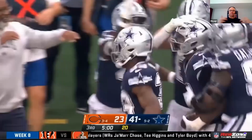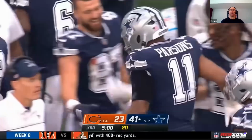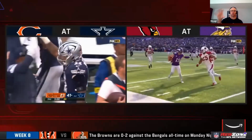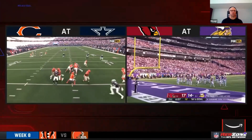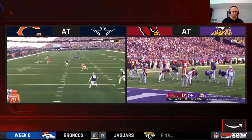Where a player is asked to do something on both sides of the ball that they aren't typically asked to do. And I apologize for that little flip screen here. This is coming from NFL Red Zone and our friends at Highlight Heaven. But you can see Micah Parsons circled there on the left-hand side of the bottom of the screen.